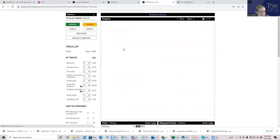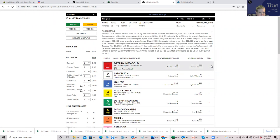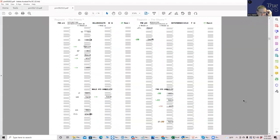Okay, race number 9. Wow. So race number 9 again. I just wanted to show you what I wrote down, and then I want to go back to it. I actually like the 1, Determined Gold, to either beat the 4, who's going to be a big favorite, or at least to come in second in the exactas. Let me take another look at it and see.